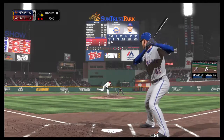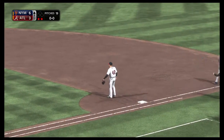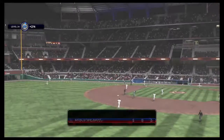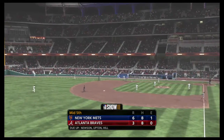Stepping in now, Zach Wheeler as he swings and grounds it toward the hole. Throw to first in plenty of time, and the side is retired. So 2 home runs in the inning lead to 3 runs on the scoreboard. Last half of the 5th coming up. Mets out in front 6-3.